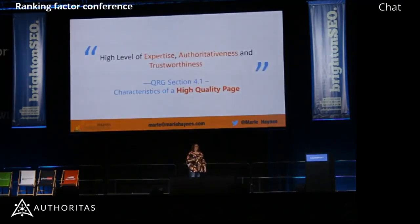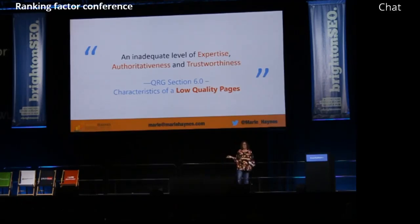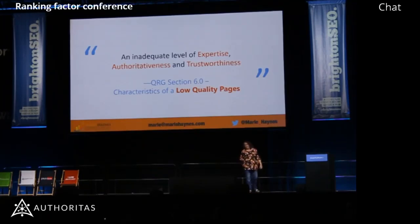EAT stands for expertise, authoritativeness, and trust. In the Quality Raters Guidelines, they have this list of all the things that we consider characteristics of a high-quality page. And the very first thing is a high level of EAT. They also have characteristics of a low-quality page, and I'm sure you can guess what the very first thing is. It says all you need is one of the following, and I would urge you to actually read the guidelines and find this section because there's other stuff in there that we don't have time to get into. But characteristics of a low-quality page are an inadequate level of EAT.